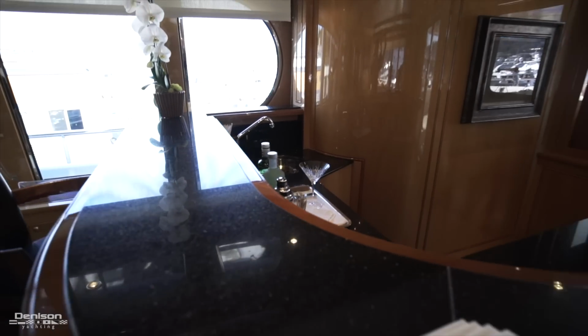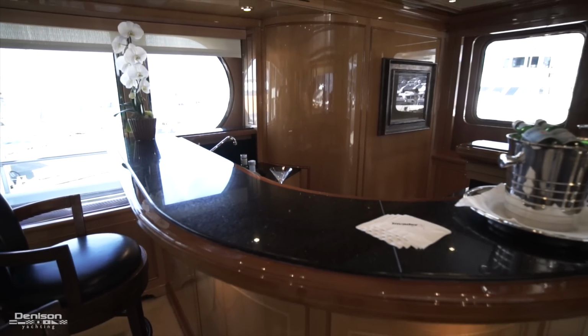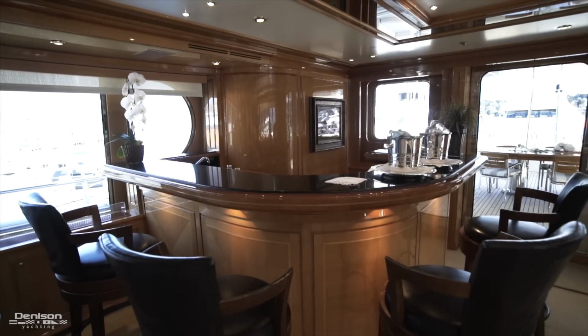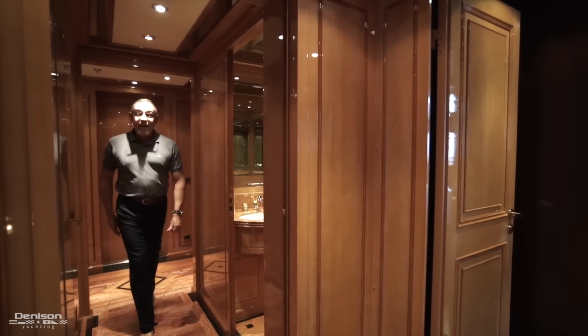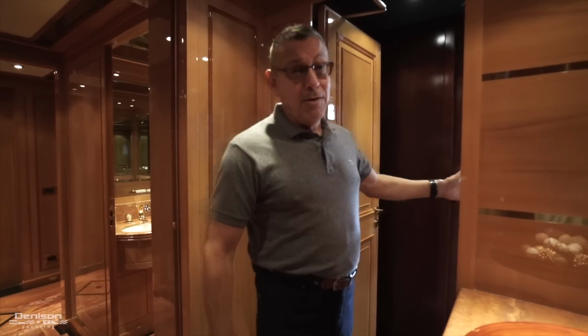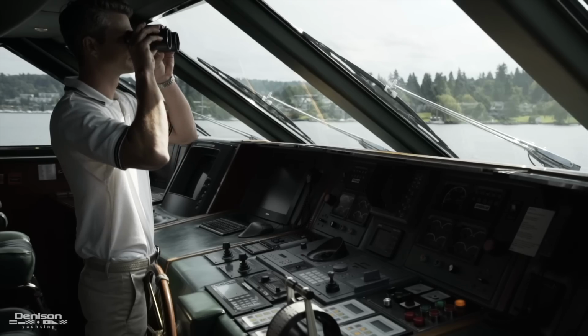You can also have a nice small dining area here for intimate groups or just cards or games. The bar is full stand-up. The bar can also act as a buffet for whatever dining you have here. Typically, this is where drinks are enjoyed before dinner. As we're leaving the Sky Lounge forward, we're entering into the working part of the boat, the radio room and the helm. I'll let Captain Patrick tell you more about that.